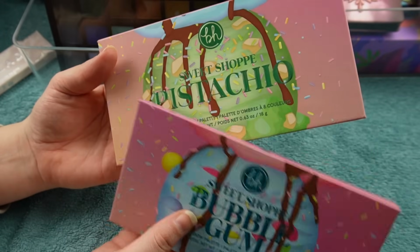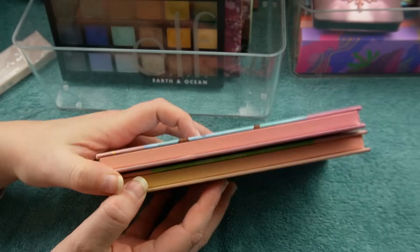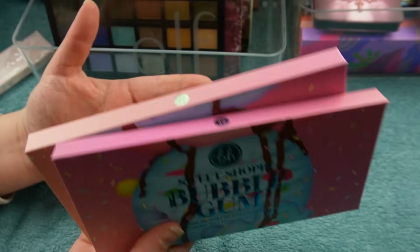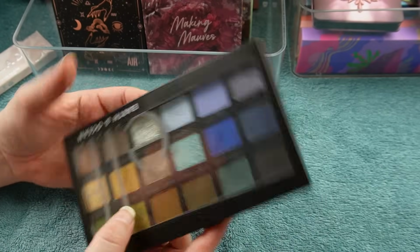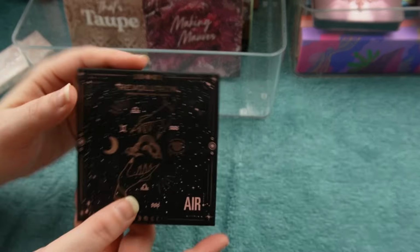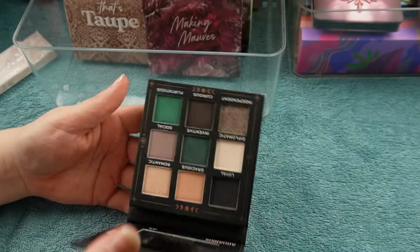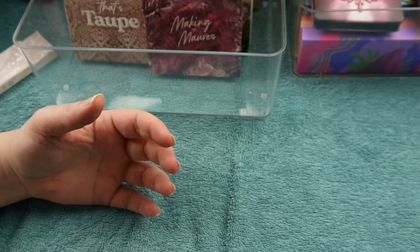Also, my Bubblegum and Pistachio from BH, I'm not going to get rid of. The blue one and the green one. I mean, I have these, so I don't need any other blue and green palette. Elf, Earth and Ocean. This is still really, really good. I still like the look of this, so I'm keeping that. And then before we get to a whole host of ColourPop, we have Makeup Revolution, the Zodiac Air. This was terrible quality, so this is going to go away.